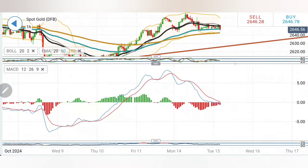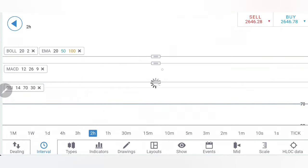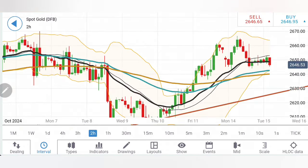If you look at the Stochastic, it has dropped a bit. The MACD has also dropped. The RSI has also dropped. Signs of slight bearishness are available.